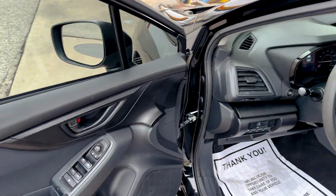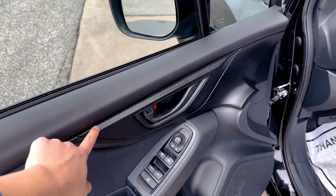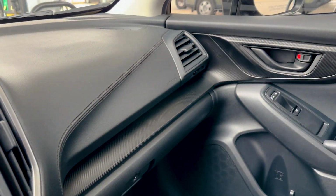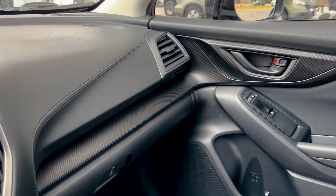But one of the really cool things about this car is that, as you can see right here, it's finished in carbon fiber. And I'm pretty sure it's not a factory thing, but it's still pretty cool that the previous owner did that.